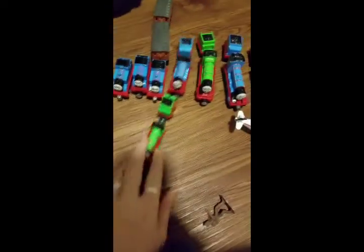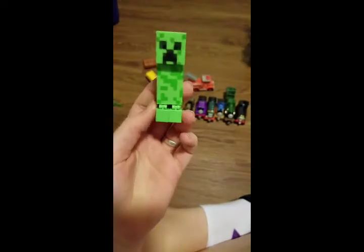Back to what we were talking about, I have the Thomas trains, and I'll show you. Here's all my Thomas trains. Oh, we have the Sodor Lumber Mill Take and Play. So these are all the Thomas ones we have, and we have the Creepy Dune, but that's not what we're talking about.